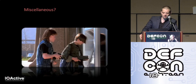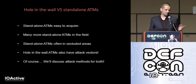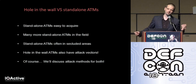So I picked standalone ATMs. There's a few reasons. One, they're pretty easy to get a hold of. Like anything on the internet, you can jump online and just add to cart, basically. But getting the ATMs delivered to your house, on the other hand, is interesting. I remember when one of the ATM delivery guys wheeled the ATM into my place, and he's just like, "Why on earth do you need an ATM in your house for?"